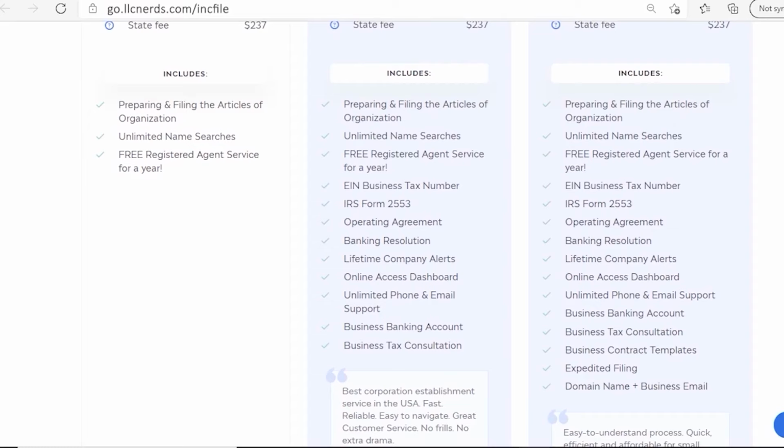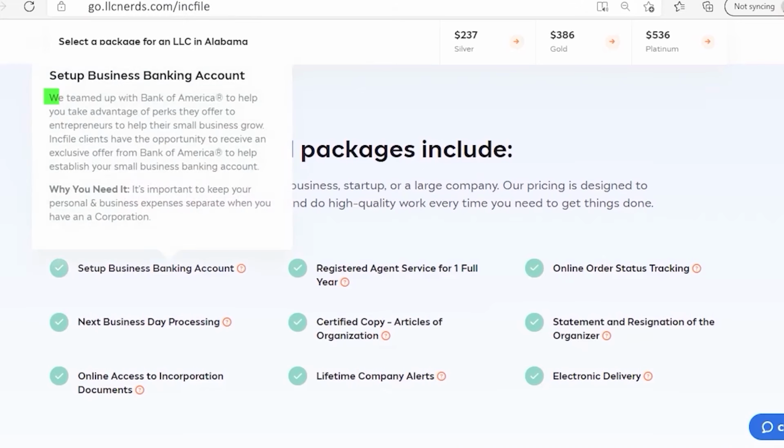Their Platinum package also has these services in the bag, with the unique addition of expedited filing, getting a domain name, and a business email, which essentially increases your LLC's credibility. InkFile's set of awesome features does not end here. They are also exceptional for having an inclusive partnership with Bank of America, so you can easily open an eligible checking account for your business.